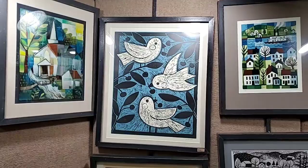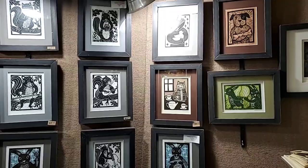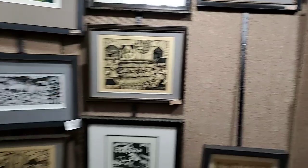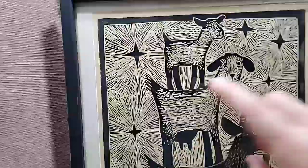Becky has a question. I want the black and white goats, please. Oh, well, Becky, thank you. For some reason, I didn't get the message, so I'm glad you also put a message in the Facebook. I think these are the goats you're talking about. These are the black and white goats. But it could also be the goats standing on top of each other. And it's black and white, but the paper is a craft brown paper. It's not exactly white.